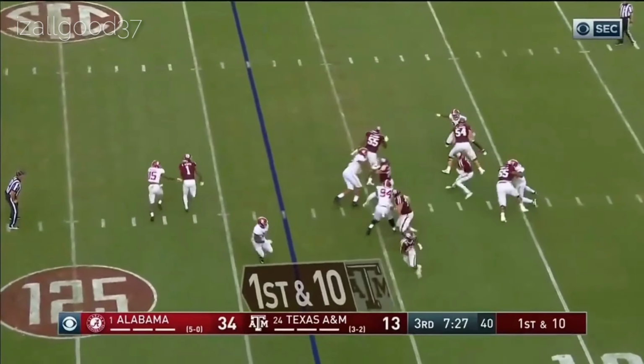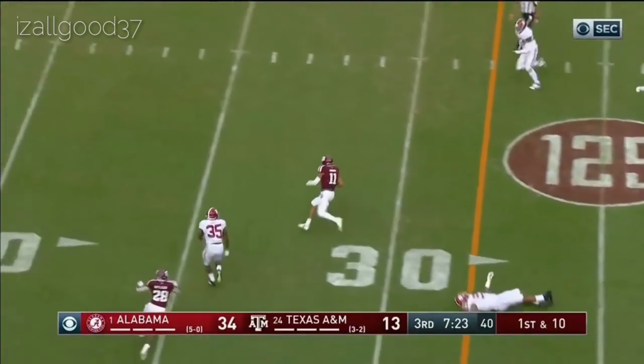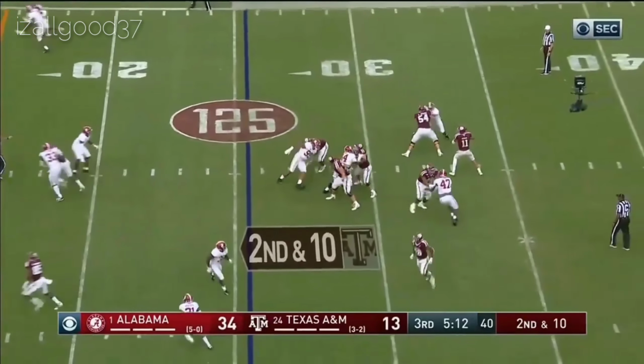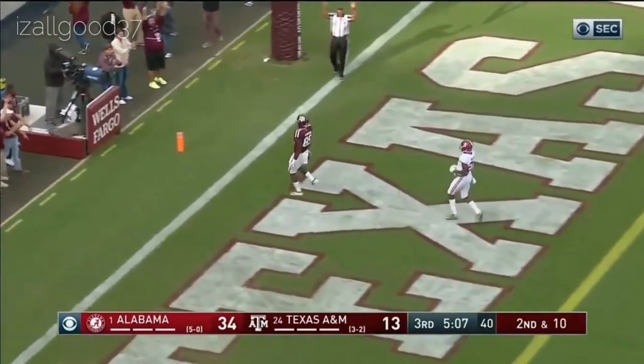You run a double move off the same play that's been successful. Play action, look out. Kellen Mond got away from it though. This is what he can do very well. He had a long one last year like this. A couple of fake the jet sweep. Mond down to the end zone to the tight end for the touchdown.